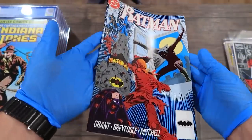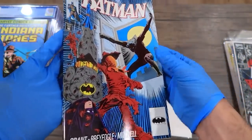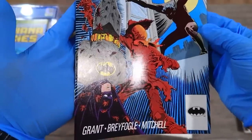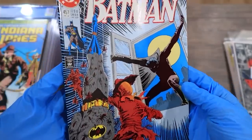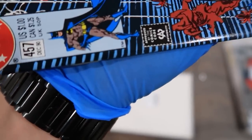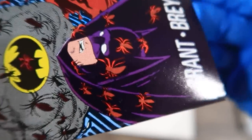Next up, we have Batman 457. This is one that I said I've never found in a 9.8 in a raw book collection. Let's take a look if we can see any finger bends. This thing looks really, really sharp. Let's take a close look at the spine. I don't see any ticks on the spine. Maybe a little tick right there, but it's not color breaking. And a little bit of spine stress is allowed in 9.8.